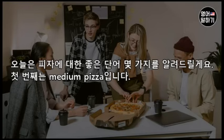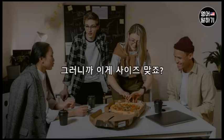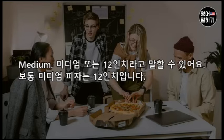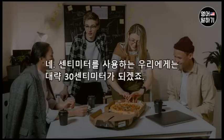And the first one we have is a medium pizza. So that's the size, right? Medium. You can say medium or 12 inch. Usually a medium pizza is 12 inches. So you could say, I'd like a 12 inch pizza. For those of us who use centimeters, this would be more or less 30 centimeters.